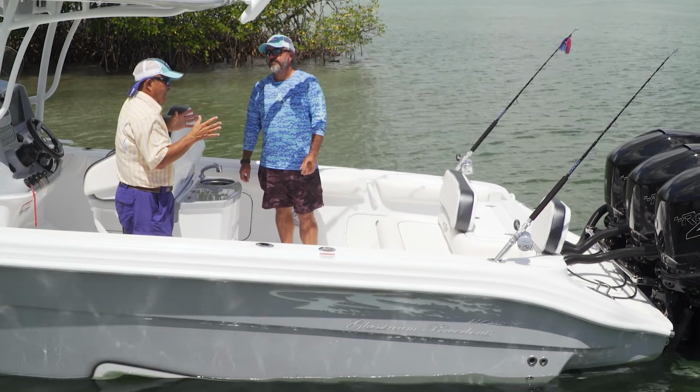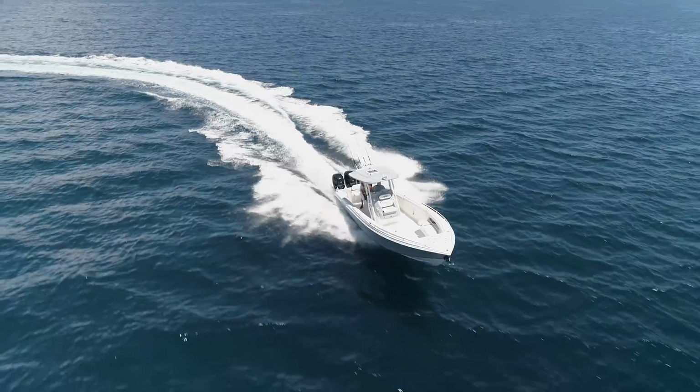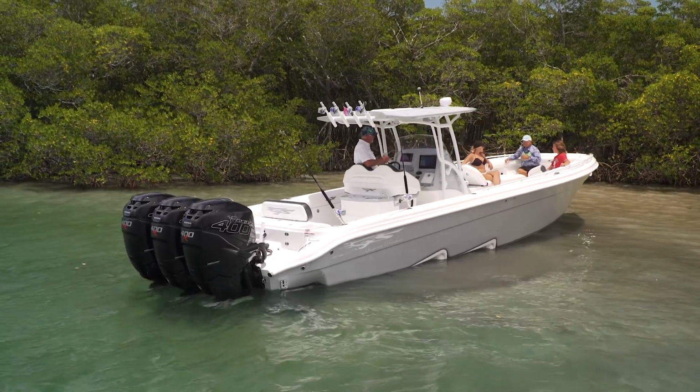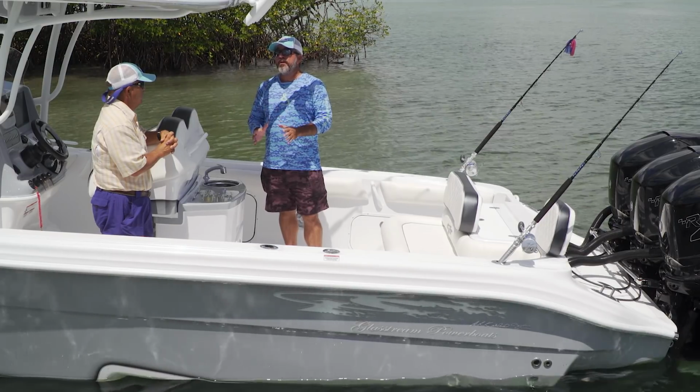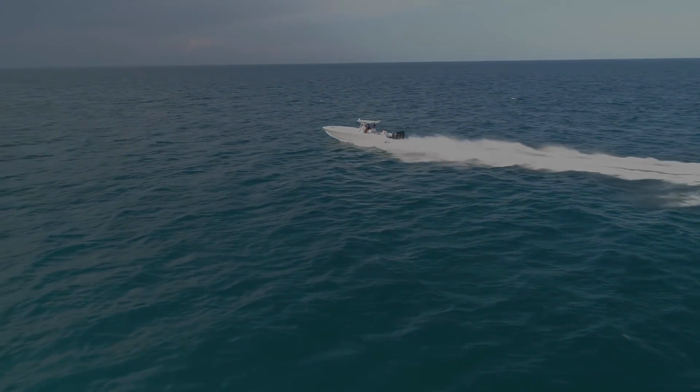George, to put this thing in a nutshell, Glasstreams are fun. They're fun to look at, they're fun to drive, they're fun to own. For sure, Rick. This 360 Raptor, if you like a sporty boat and you're looking for a boat this size and you like going fast, this is definitely one to have a look at.